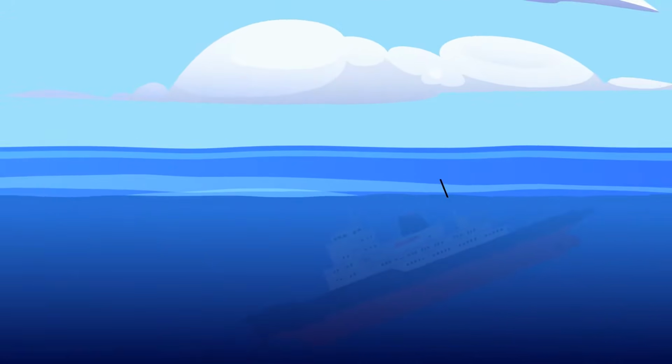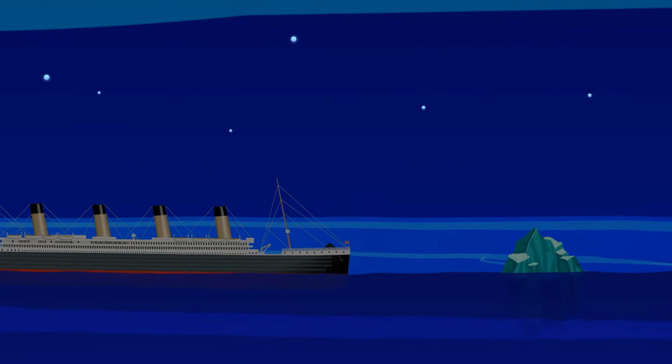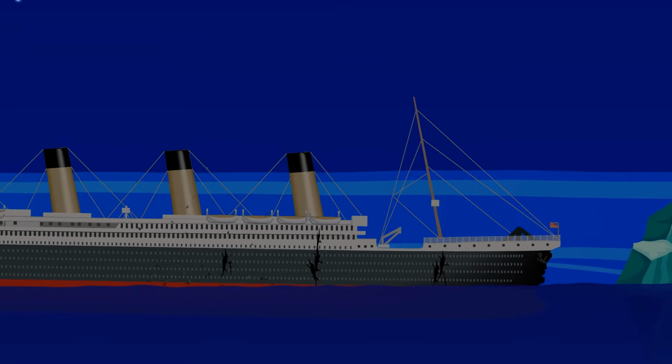So these cases could suggest that maybe the Titanic would have survived had it hit the iceberg head-on. But we have to remember that the Titanic hit the thing full speed, whereas both the Olympic and the Andrea Doria were traveling slower.